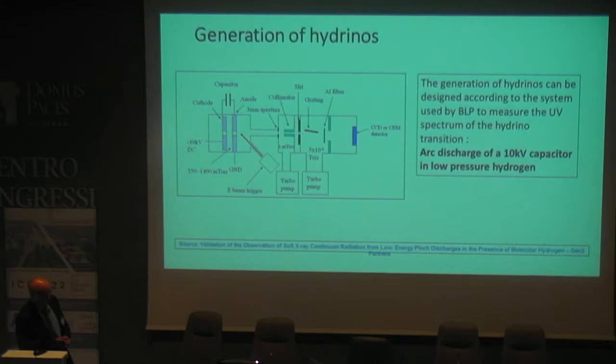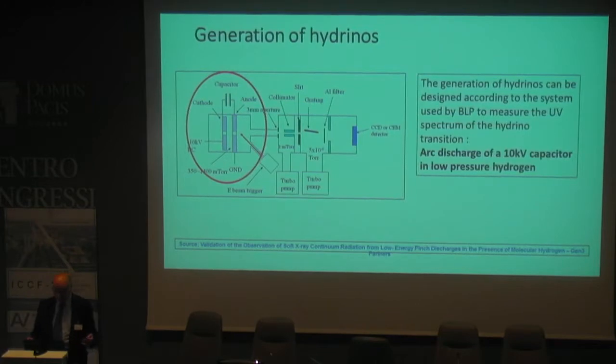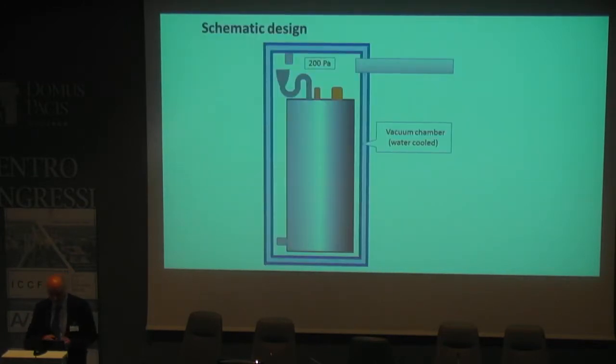This, how to produce hydrinos. This is also explained in Brilliant Light Power website. They made, maybe you are aware of that, they made a test also of the ultraviolet spectrum coming from hydrinos created during the transition to hydrinos in such a cell. And to produce the hydrinos, they just make arc discharges in low pressure hydrogen. Easy.